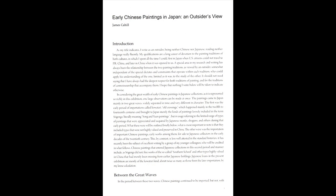Last year I published an essay in both English and Chinese translation in this volume, which was published on the occasion of a great exhibition of the Shanghai Museum. The full title was Masterpieces of Ancient Chinese Paintings, Paintings from the Tang to Yuan Dynasties in Japanese and Chinese Collections. The exhibition was held in the fall of 2010 at the Shanghai Museum, and was the first time that old Chinese paintings preserved in Japan were brought back to China for exhibition there. I couldn't go to the exhibition myself, but I wrote a long essay for the catalog and the volume of essays. My essay was titled Early Chinese Paintings in Japan, An Outsider's View.